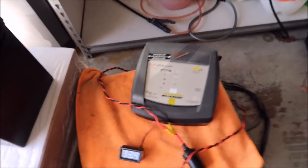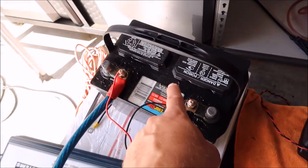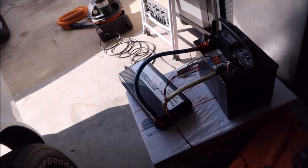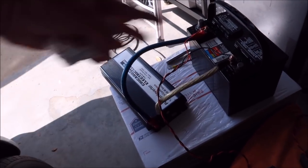So we're starting at 13.4. That's what I charge it with. I think that was $30. That was $70. The equivalent to that is $130. You may be able to find one that's cheaper on Amazon. But like I said, I already had this stuff.